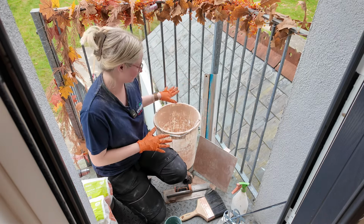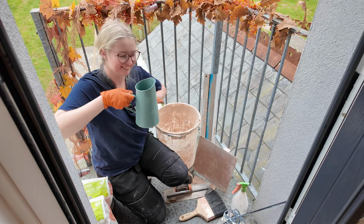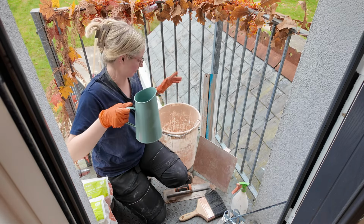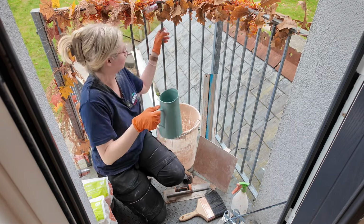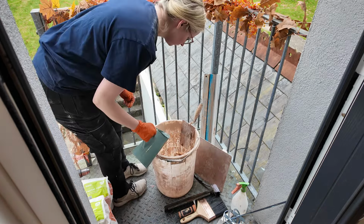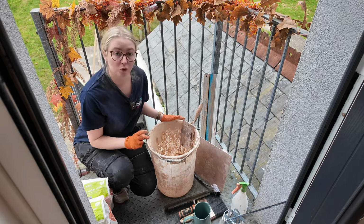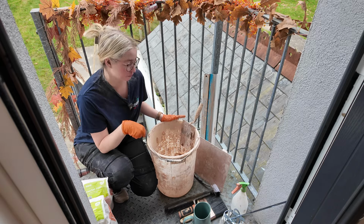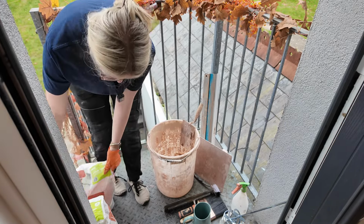So we're going to mix the plaster first. I've got this very fitting jug. I'm not sure how many of these it's going to take, but we're going to put the water in first and then add the gypsum. So let's go. I'm just trying to do enough for one wall to begin with and just for the first coat. So we're going to start off with that amount, see how we get on.